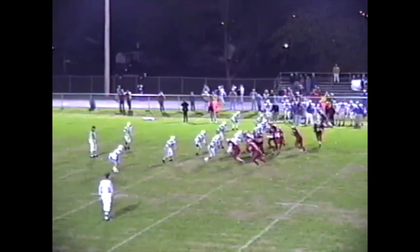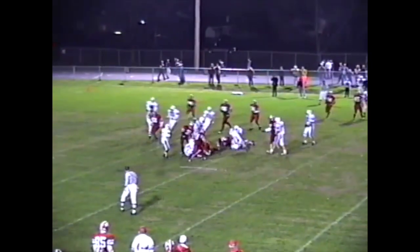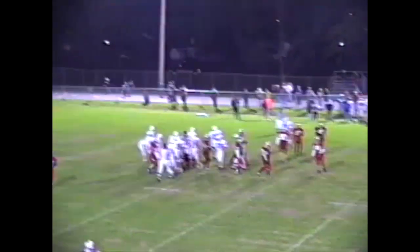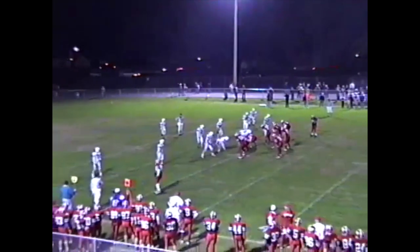Wing T formation, 1st and 10. Handoff Monticelli, trying the left side, got a block, and almost had the ball ripped out of his hands. A great tackle there by Ogdensburg's number 28. He made 5 yards on that down. Yep, 2nd and 5 about for Massena.